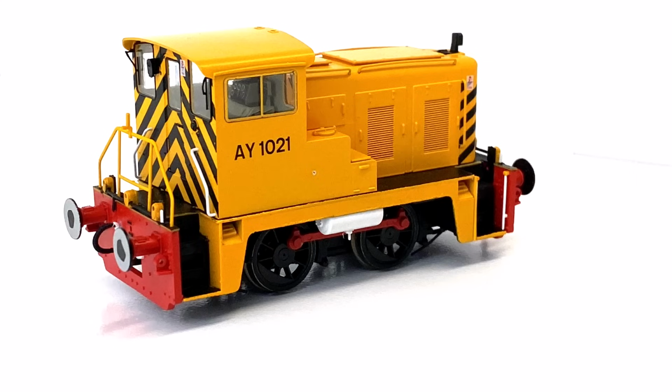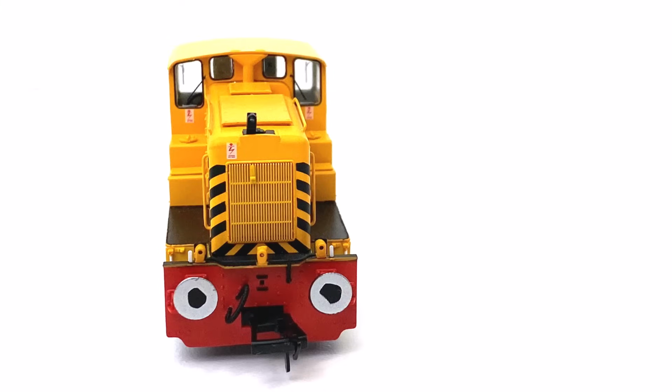Printing here is extremely impressive, with the stripes covering the raised detail on both ends of the loco without hazing or deviation. On the nose end, they even wrap around the curved vertical edges of the body.